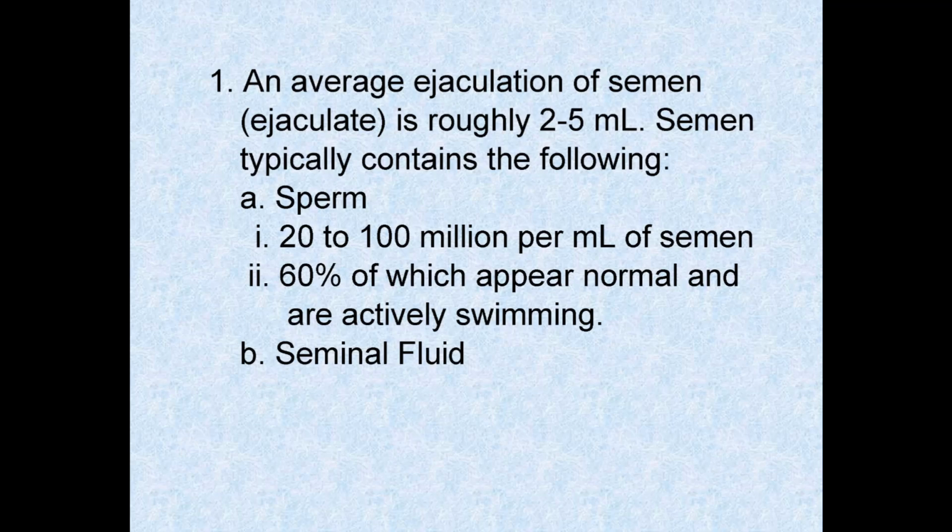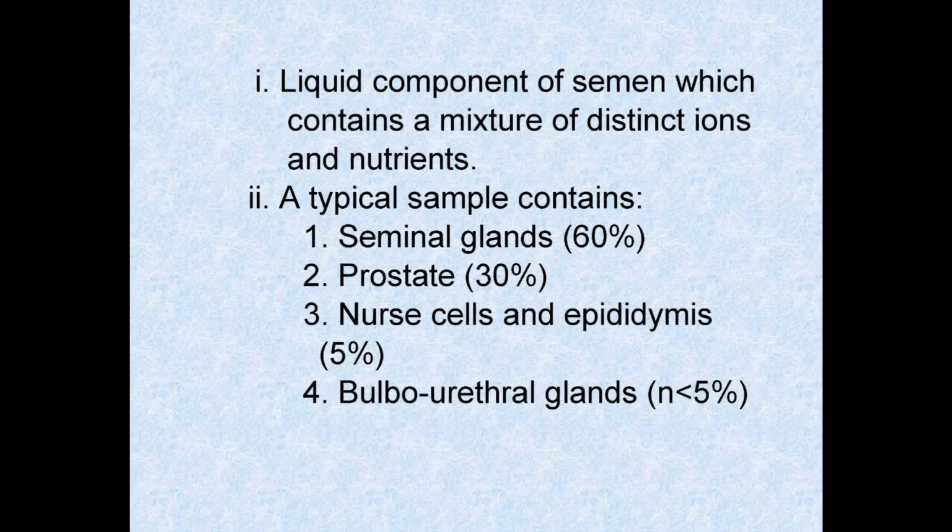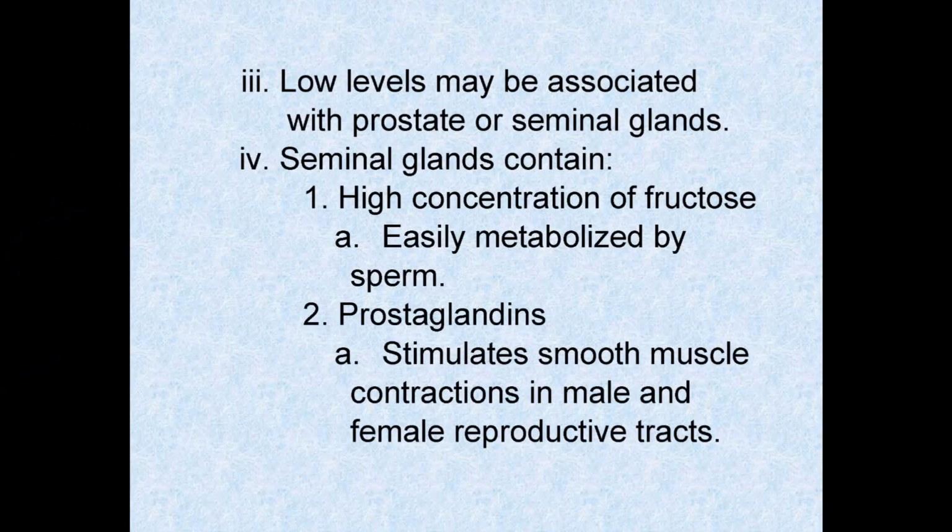Then you have the seminal fluid inside the semen. The seminal fluid is the liquid component of semen. It's a mixture of glandular secretions with a distinct ionic and nutrient composition. A typical sample of seminal fluid contains the combined secretions of the seminal glands, 60%, the prostate, 30%, the nurse cells and epididymis, 5%, and the bulbourethral glands, less than 5%. And a abnormally low volume may indicate problems with the prostate or seminal glands.